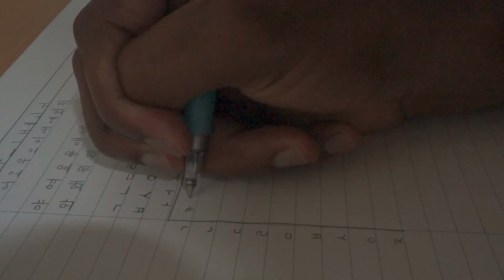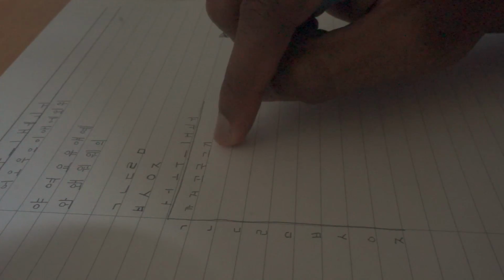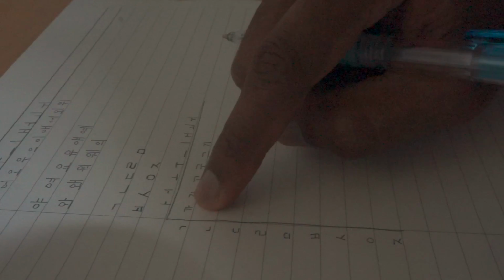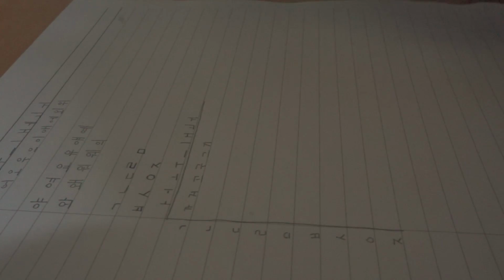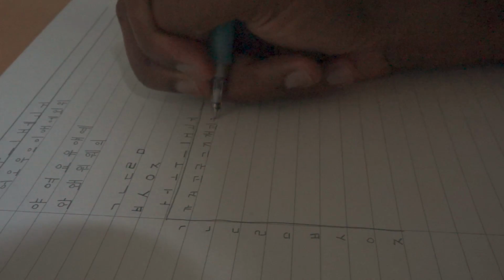Ka, k, ko, ku, k, ki. If you notice, when I write the K sound, when it's on the left side, it's actually curved. It's not just straight down. It curves when it's next to the actual vowel, but only if it's on the left side. If you notice, when it's just on the top right here, it's just a regular basic k writing. It's not curved. Then we have k, kwe, and kui.